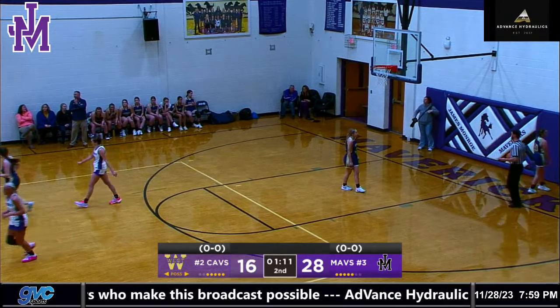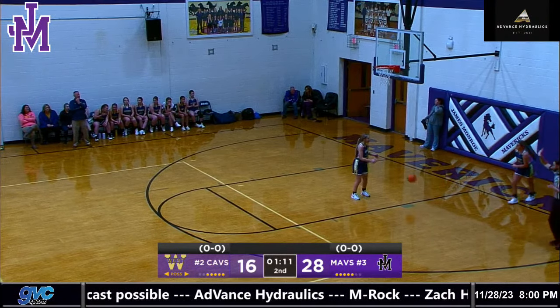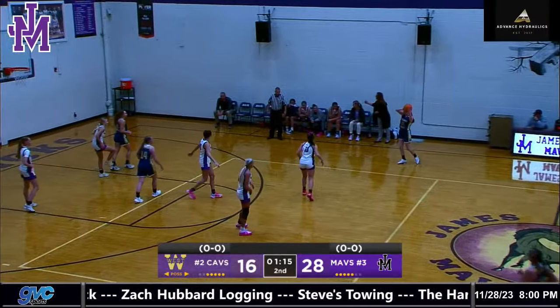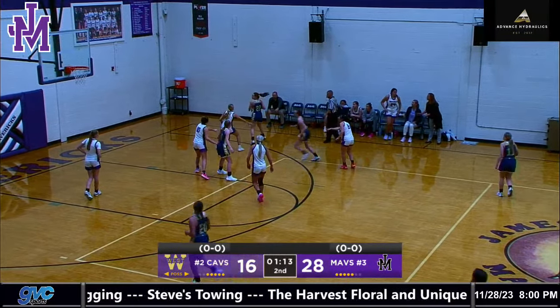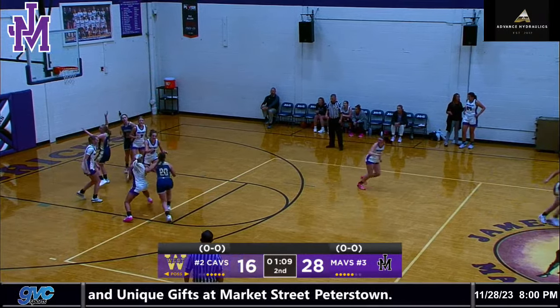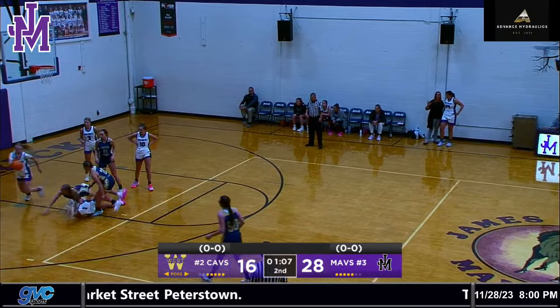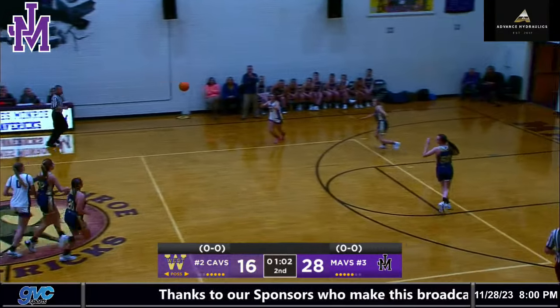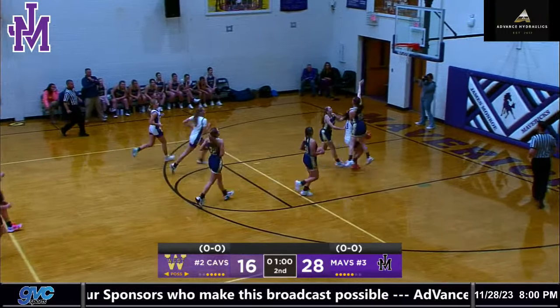1:15 to go. Mavericks have a 12-point lead, 28-16. Three fouls for each team. Treadway with the ball, guarded there by Dunlap. Finds Redden, shot up, but rejected by Borowski, who has the ball on the court now. Nifty little pass to get it out to Dunlap. Borowski was down for a moment, but now she's back up.